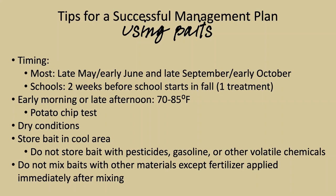We want to do this early in the morning or late in the afternoon when the soil temperatures are between 70 and 85 degrees. Not the ambient temperature, the soil temperature. Now you don't have to go buy a thermometer to test this. We tell people use a potato chip test. So get a regular greasy potato chip, put it down at the soil level.